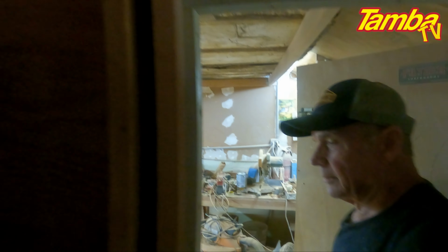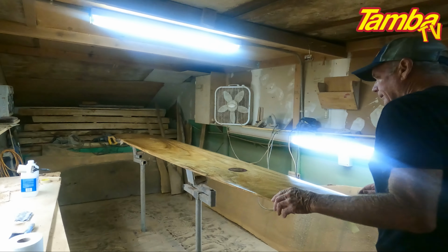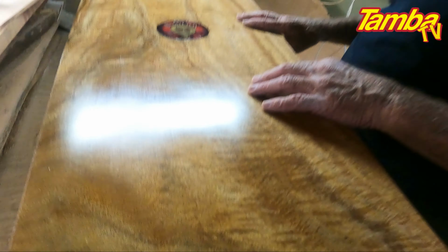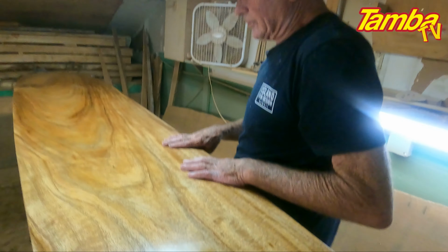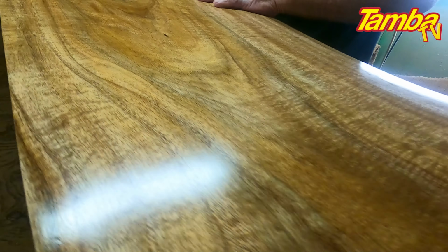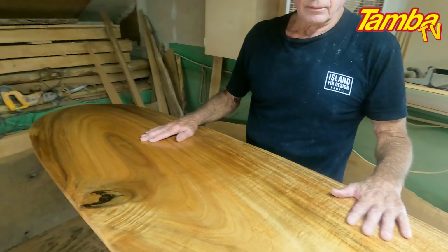This is the shaping room upstairs. This is the koa wood board. Oh my God, this is badass. Look at that. This was ordered by a lady here that lives here in Kilauea. Not a surfer, she's gonna hang it on the wall. This is a wall hanger. This is definitely not a surfer.